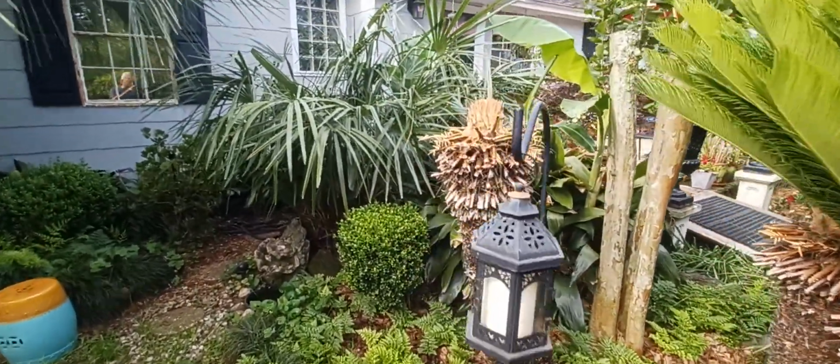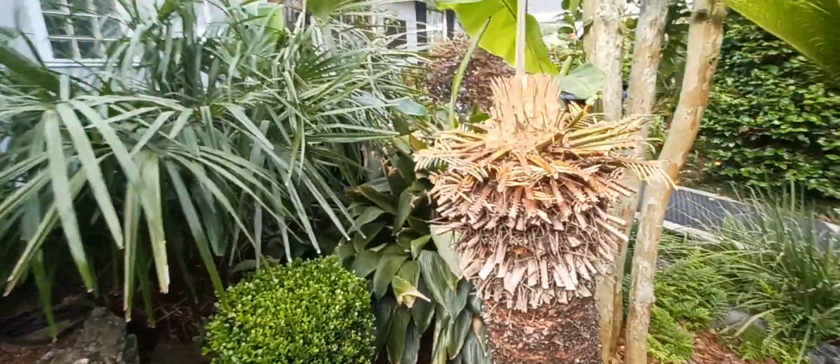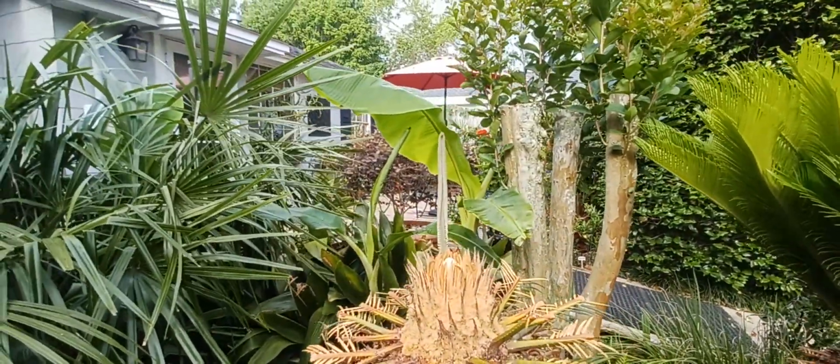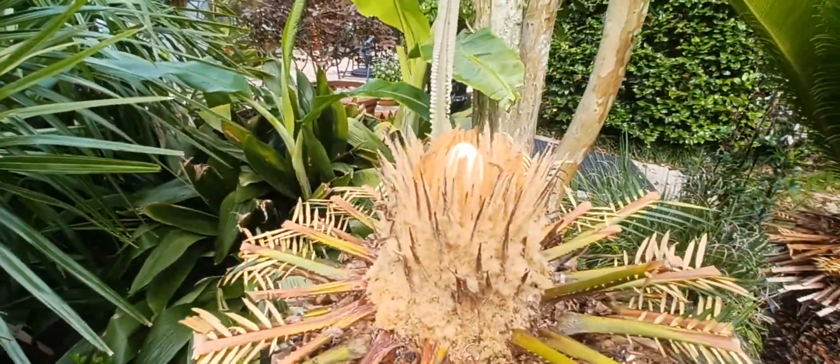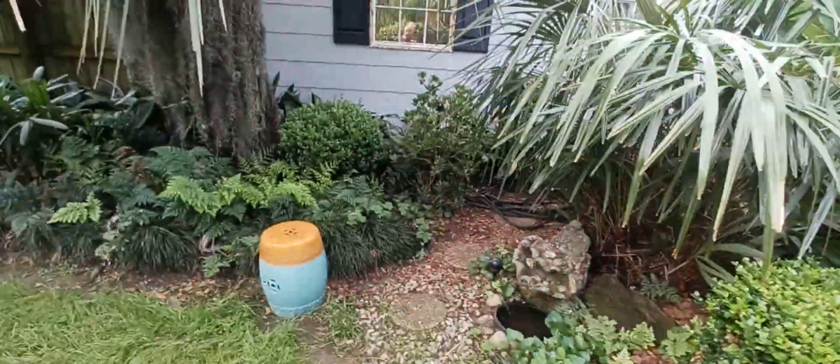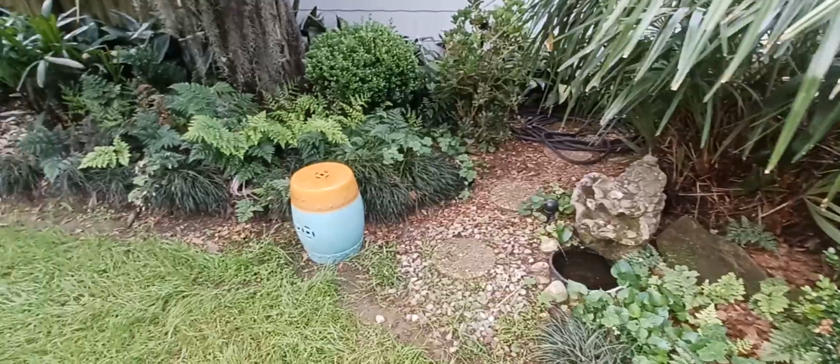I don't know what this cycad is doing. It has 1 leaf it's sending up, and the male cone is starting to come at the top of it. Oh, I didn't turn my fountains on yet.